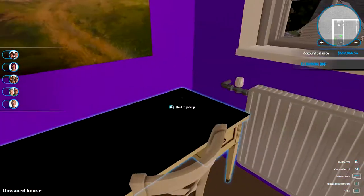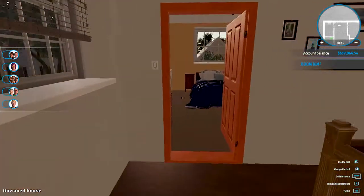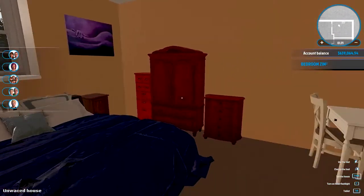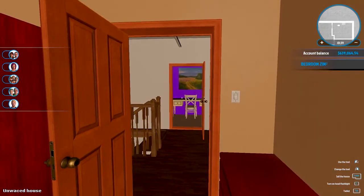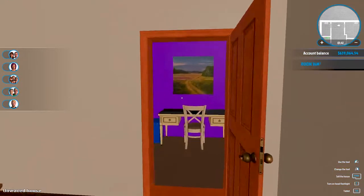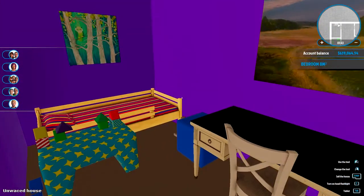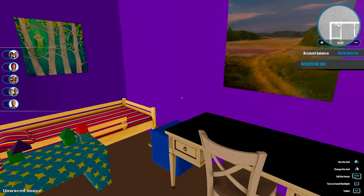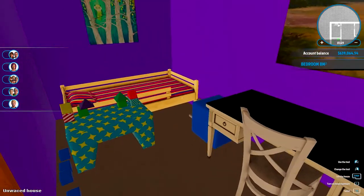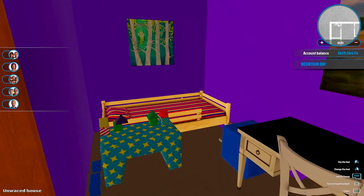I think if this room counted as a child's bedroom, they would actually move to the top of the list. But, I'm kind of running low on time, so I'm tired of trying to figure it out. So if you guys could help me out and let me know what really defines a child's bedroom, because I would think that this would do it. Maybe it's too small. I don't know.